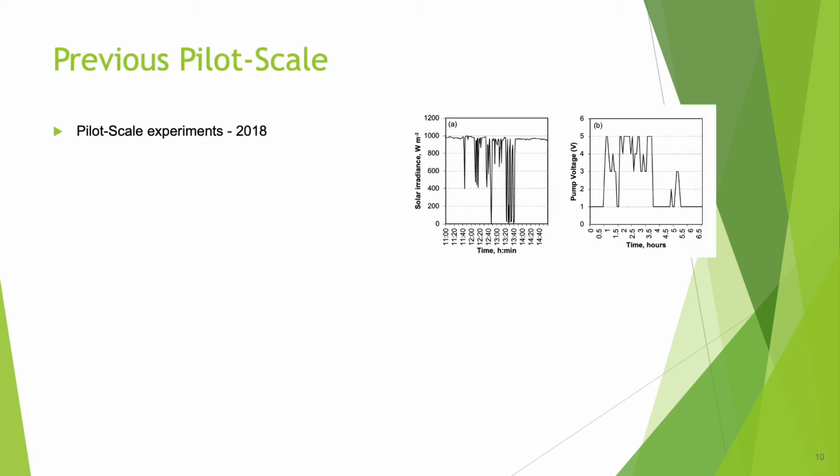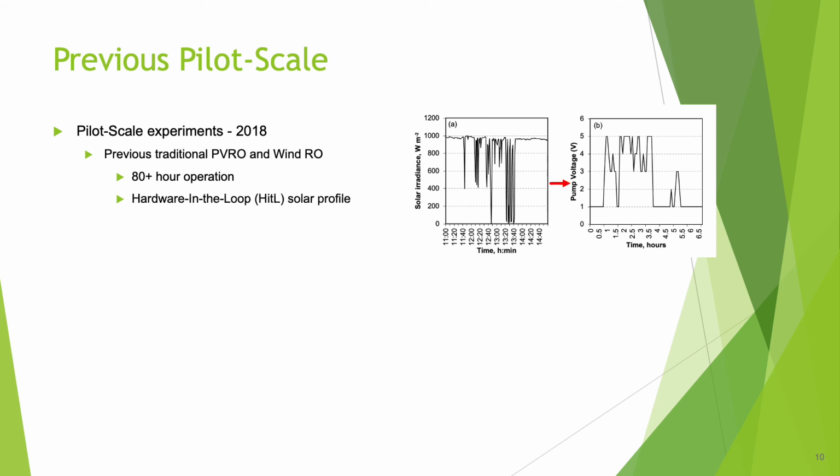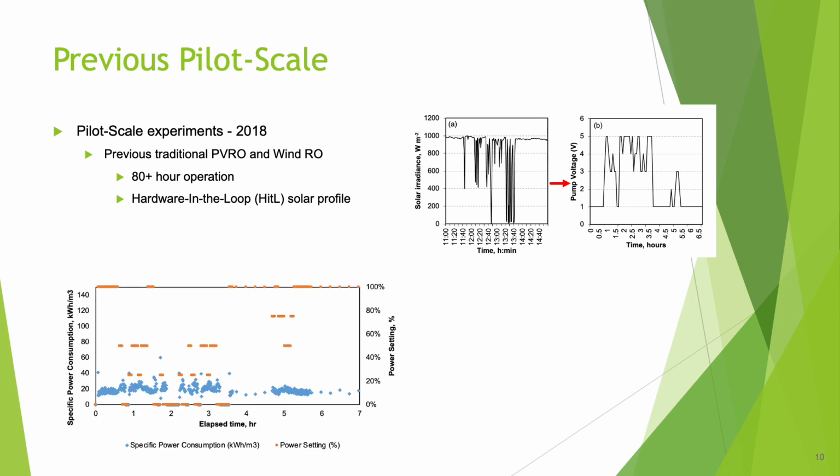Previous pilot-scale experiments with solar PV were completed in 2018, where the regular RO system was able to mimic solar and wind energy. Using solar irradiance and wind speed data for the site in Arizona, the students were able to translate the two into pump voltage and then into a percentage of pump power that we now call hardware-in-the-loop solar profiles. Since we'll be using solar, I will only go over the solar results for a 7-hour operation.